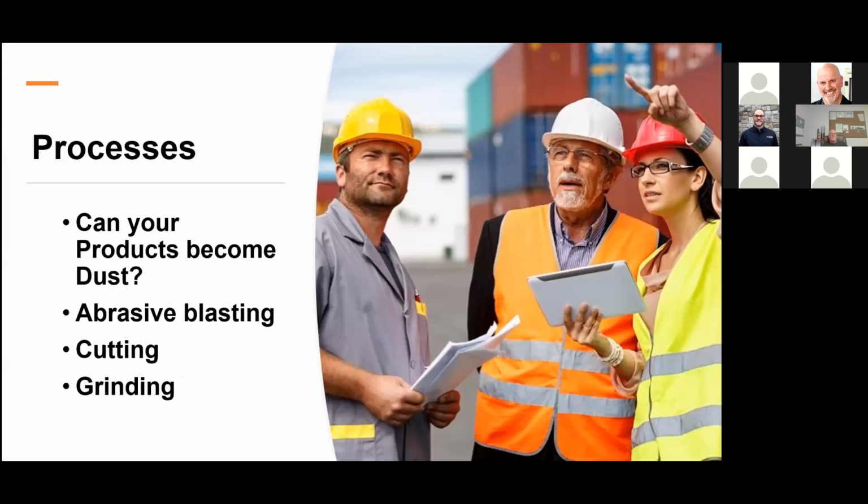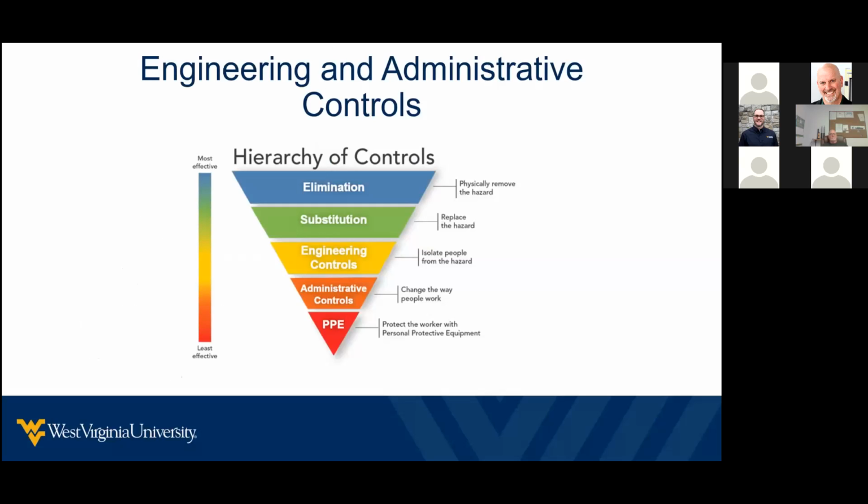Do you manufacture or use any materials or their byproducts that can become a dust? Do you have a process such as abrasive blasting, cutting, grinding, sieving, polishing, cleaning, or other tasks that can create dust? Let's look at some engineering and administrative controls to prevent a fire or explosion.